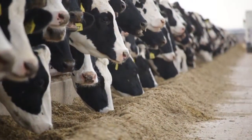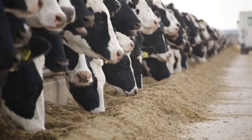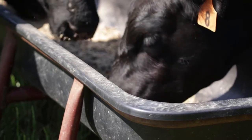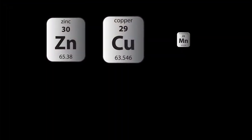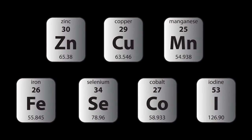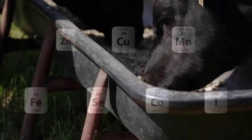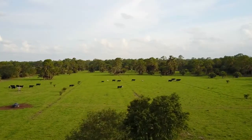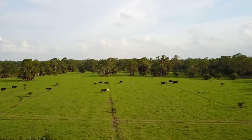Inside every mouthful of feed your animals consume is a complex set of nutrients, all designed to optimize the performance and health of beef and dairy cattle. Among those nutritional components are trace minerals, nutrients required in very small amounts to support vital biological processes. Although they're measured in parts per million, trace minerals significantly impact productivity and immunity.